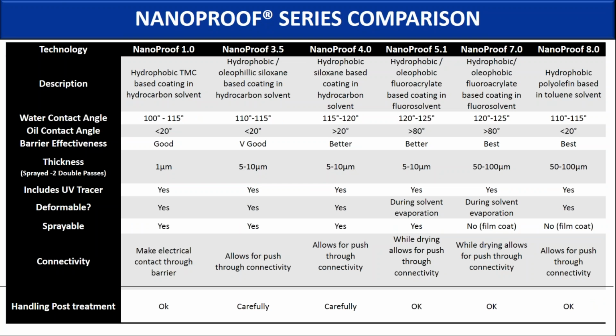Here is a detailed chart that shows the differences between the various NanoProof coatings. I won't get into everything, as this is going to be mailed to everyone who's in attendance, and so you can access this. It's also on our website for your reference. It details what type of chemistry each of the NanoProofs are, what sort of water contact angle or repellency you can expect from your treated board, and also a level of oil repellency. As you can see with the 5.1 and the 7.0, those are oil repellent. So that may be important for people who have applications where there's going to be exposure to oil or solvents or other non-aqueous liquids which could negatively impact their board.